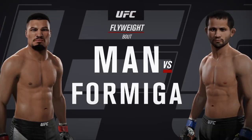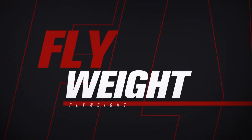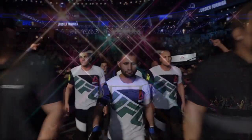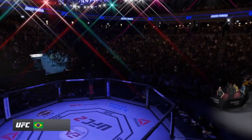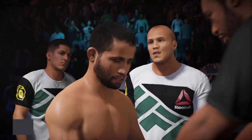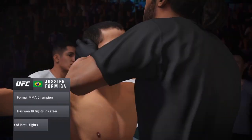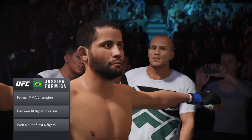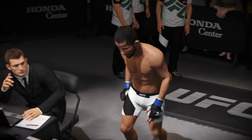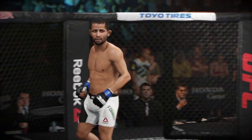Next, it's a flyweight matchup between Fast and Jussier Formiga. Jussier Formiga, as always, very well prepared and extremely focused and ready to go to battle. This guy has lightning fast hand speed. His combinations come swiftly and from all angles. Jussier Formiga enters the octagon and he's ready to fight.